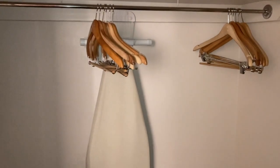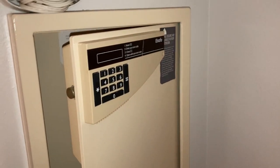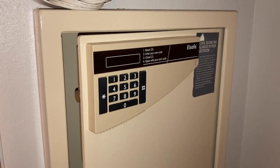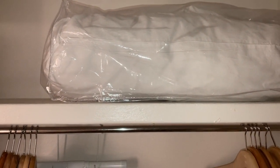All right, so the first thing I want to show you, when you come in, you got your closet over here. So you got a place to hang up some clothing. You got an ironing board. You got a luggage rack there. You have a safe. You can put your own little password in, and an iron, and then an extra blanket available to you.